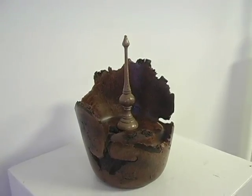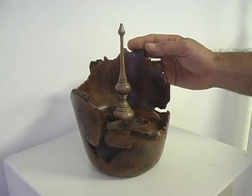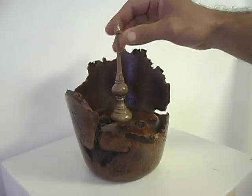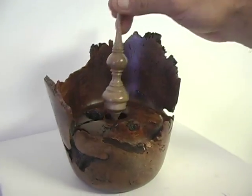Now this piece here, for some reason, it looks appetizing to me. I'd almost want to like break a piece off and eat it, but I know it's not chocolate, so.